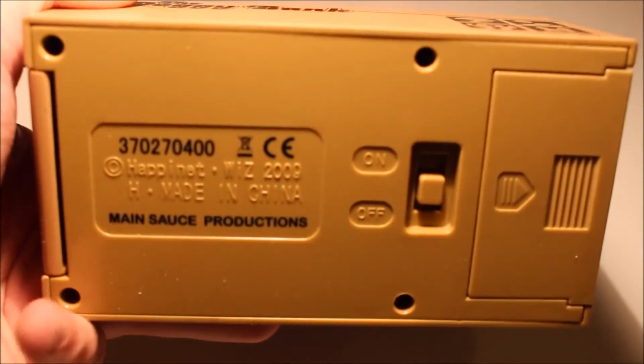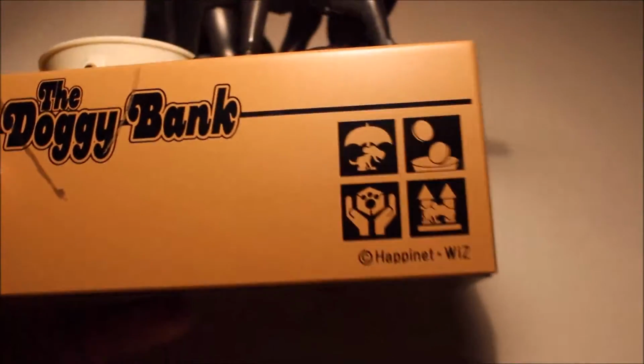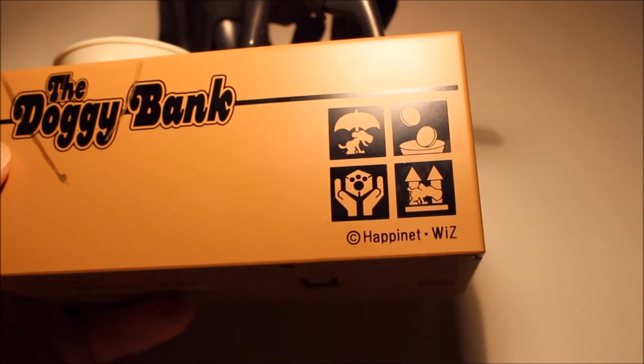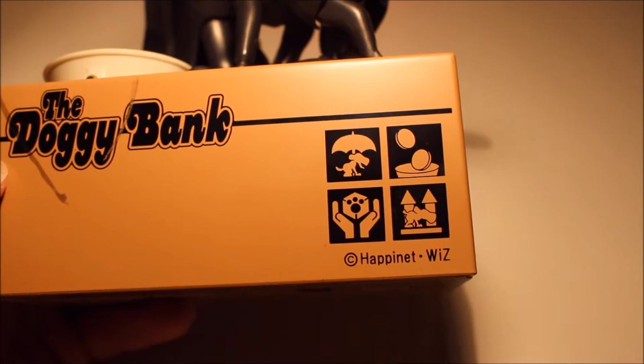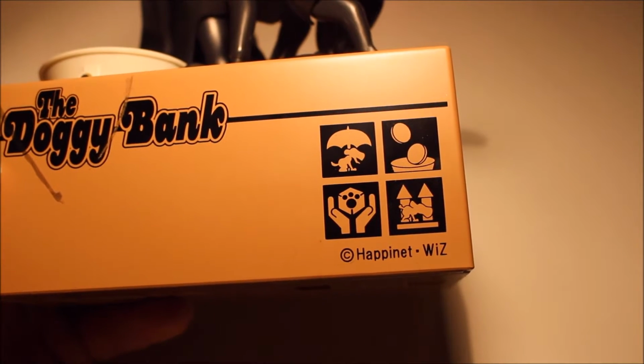Got a battery compartment on the bottom. It's actually made in China, so it's possibly Chinese, I don't know. It's called the Doggy Bank. It's got all those usual little logos you would normally expect to see on various different boxes of different things to show different things.